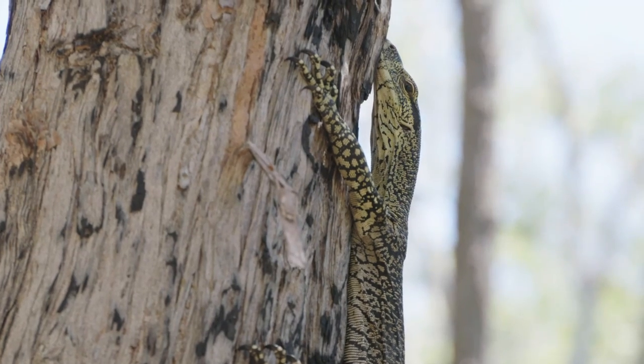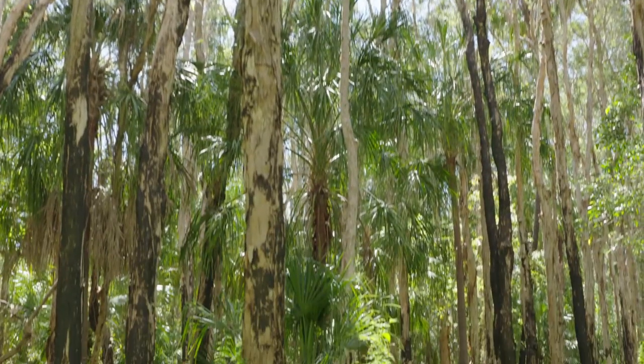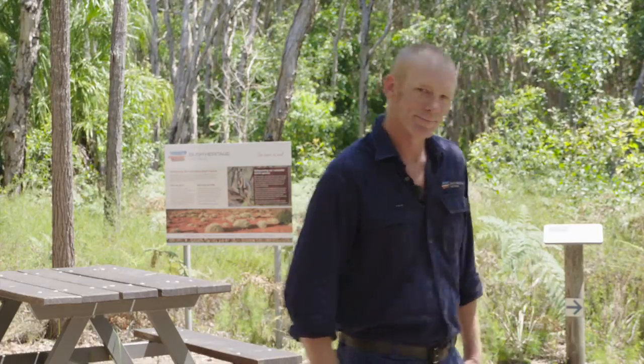G'day, my name's Matt McLean and I'm Reserve Manager at Reedy Creek Reserve on the Discovery Coast of Queensland between Bundaberg and Gladstone. Today we're going to have a look at one of the key features of the reserve, the beautiful Reedy Creek itself. So let's go and have a look.